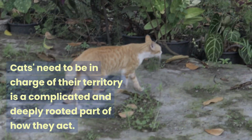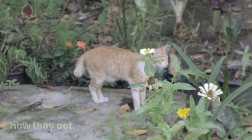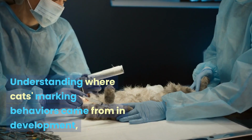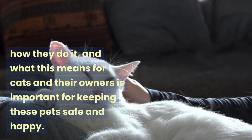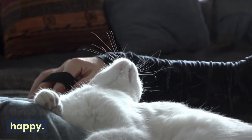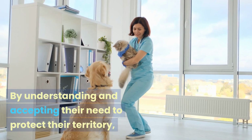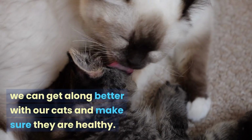Cats' need to be in charge of their territory is a complicated and deeply rooted part of how they act. Understanding where cats' marking behaviors came from in development, how they do it, and what this means for cats and their owners is important for keeping these pets safe and happy. By understanding and accepting their need to protect their territory, we can get along better with our cats and make sure they are healthy.